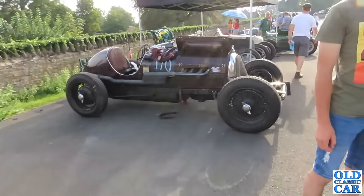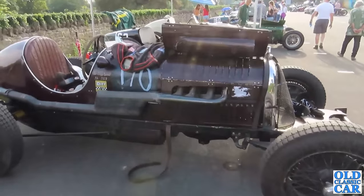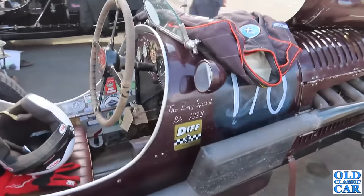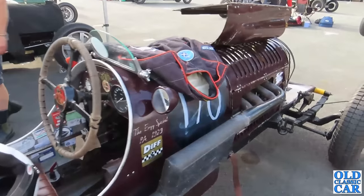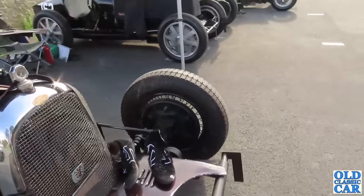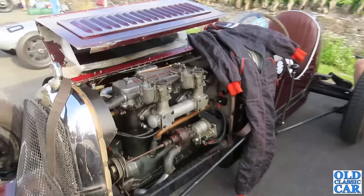So if we just carry on along here, we've got the Ford Empy Special, big Ford powered special. What a cracker that is. I do like front engine cars, I must admit. My interest tends to wane a little bit when we get to rear engine cars. Oh, what a fantastic machine.